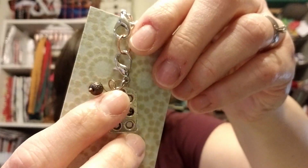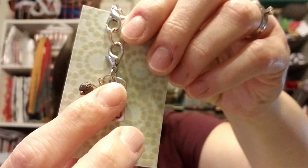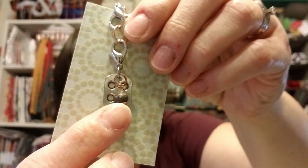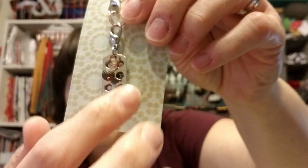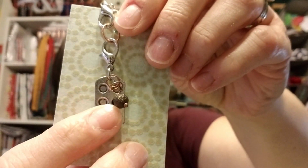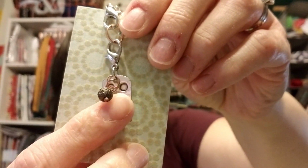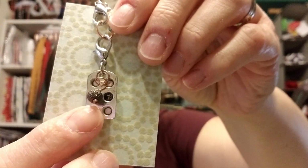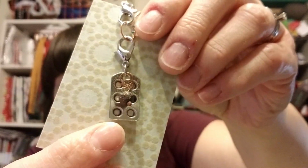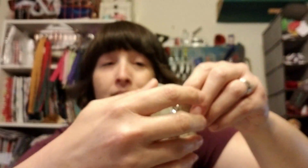I had these little sparkly brown beads, and I put it on a copper eye pin that has the little rounded end, and made a little spiral out of it, which I think looks like some kind of pastry that just came out of the oven, like a little donut hole or a really round cupcake. So I added that to that charm. And then, all right, let's take a look at the second one.